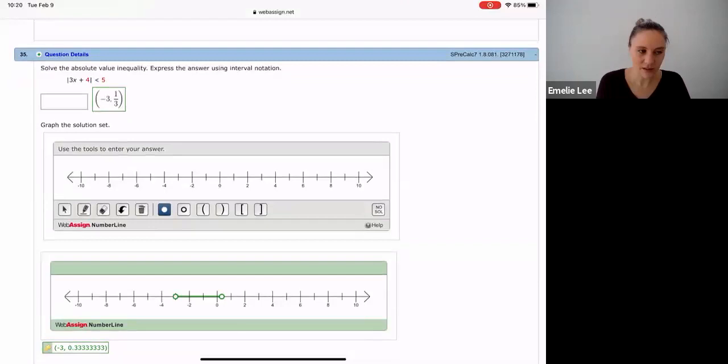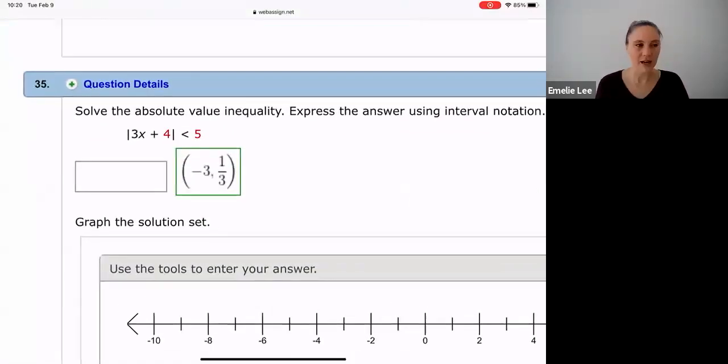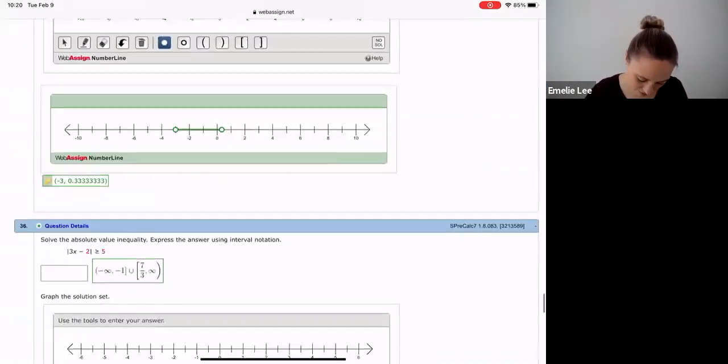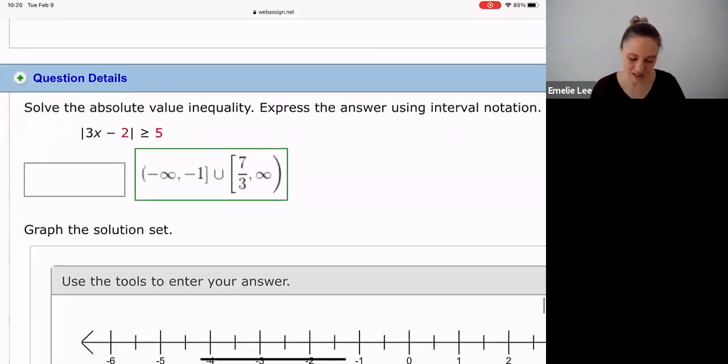Sorry, I don't have a pointer, but here, the absolute value of 3x plus 4 is less than 5. Your numbers might be different. But this is a less than situation, and we'll go through and do it. That's one of those easier ones. It's when we have greater than that we have 2 regions that we need to work with. And sure enough, 36 gives you practice with a greater than problem.